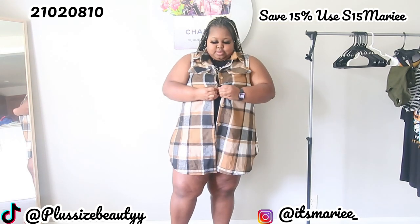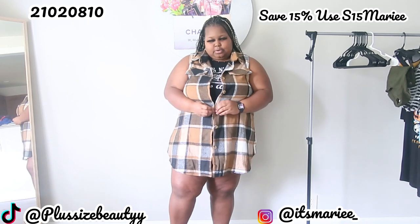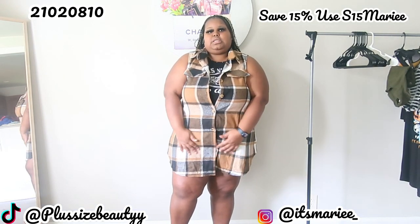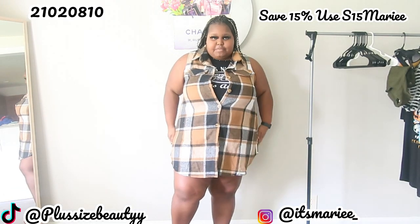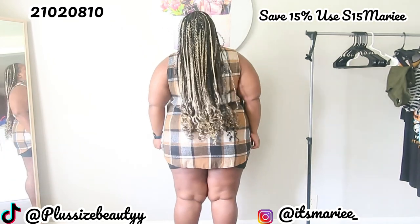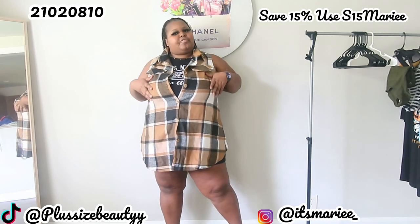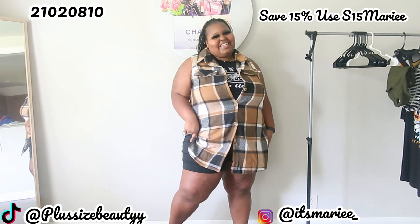Okay. We can't button it by the boobs, so we really can't. I guess we could do a half button if we wanted to style it, depending on how we style it. But this is definitely cute. No pockets. These are just flaps. But for the most part, it's cute. I definitely can style this. It's long enough to cover my butt, so if I wanted to do biker shorts with it, I could. This is definitely a keep for the closet. This is cute.